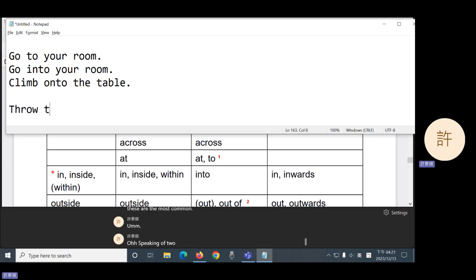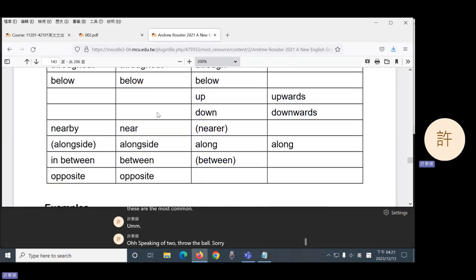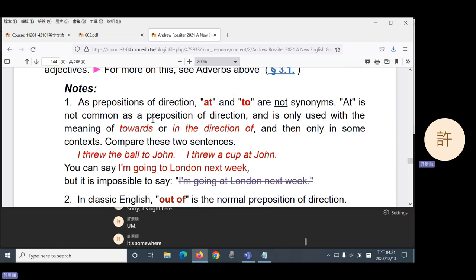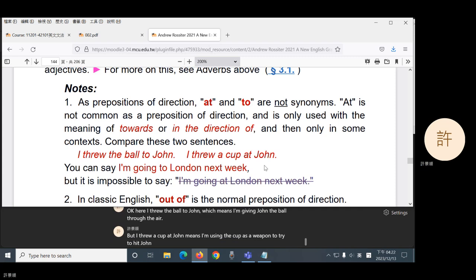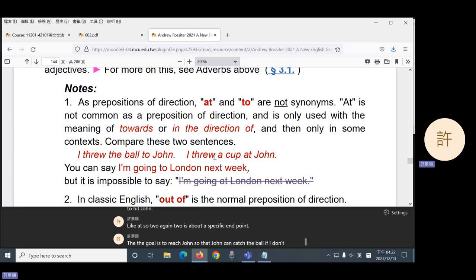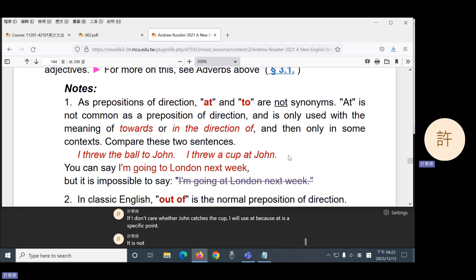Speaking of to, throw the ball. Sorry, it's right here. It's somewhere. Okay, here. I threw the ball to John, which means I'm giving John the ball through the air. But I threw a cup at John means I'm using the cup as a weapon to try to hit John. Like at, so to, again, to is about a specific end point. The goal is to reach John so that John can catch the ball. If I don't care whether John catches the cup, I will use at. Because at is a specific point, it is not necessarily an intentional goal.